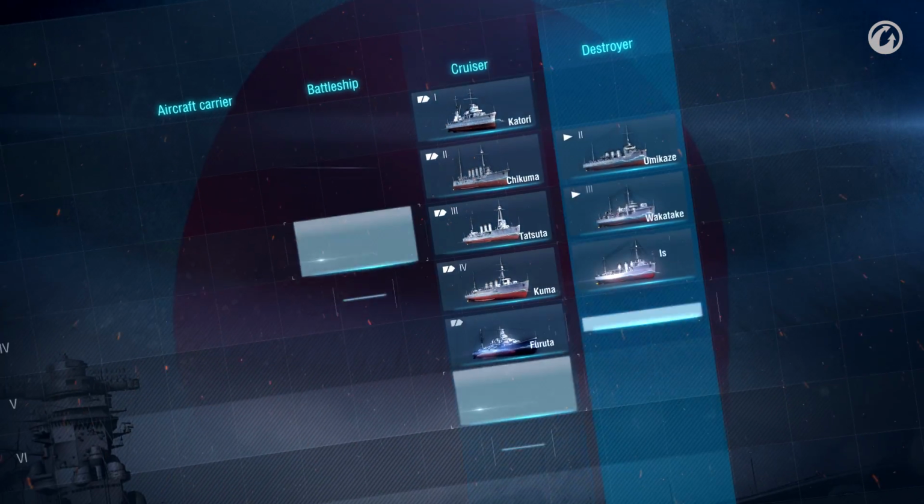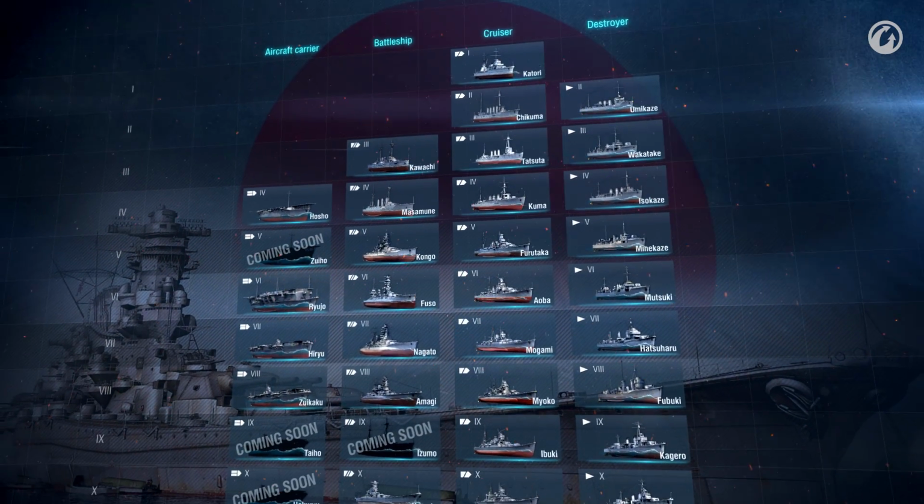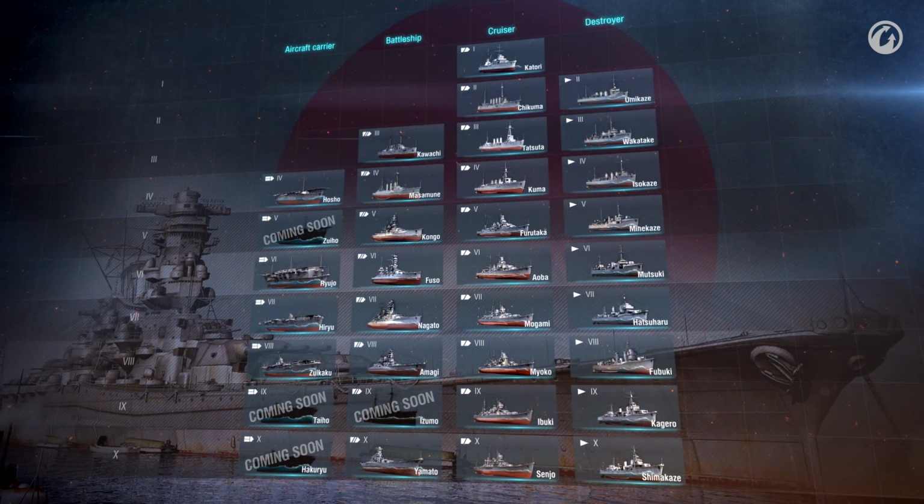Japanese ships can be divided into two types. Some ships, such as battleships, had heavy armament and big guns. Other ships, such as destroyers and cruisers, had torpedoes, good speed, and maneuverability. Let's have a look at the Japanese ship classes separately and compare them with their American counterparts. Starting with destroyers.